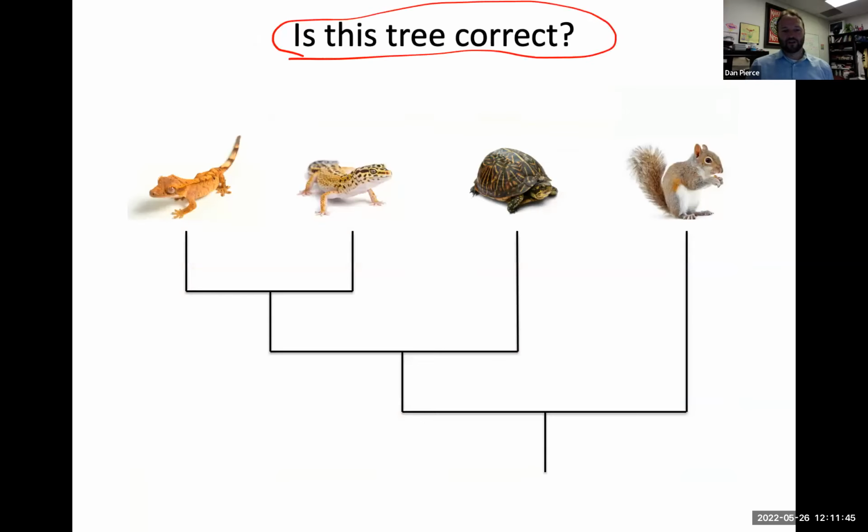So it doesn't look as far away as you may think, but turtles are more closely related to lizards than lizards are to mammals.